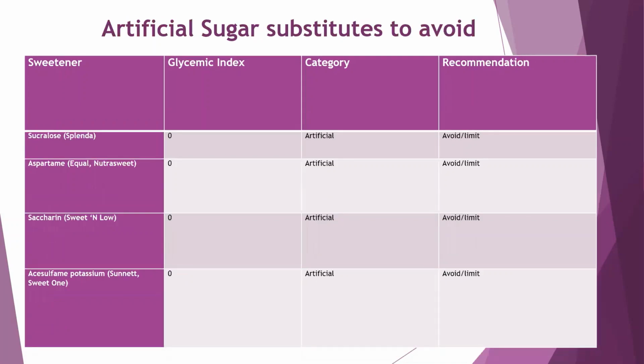And then moving on to artificial sugar substitutes, these are things like sucralose in Splenda, that is the yellow packet, aspartame in Equal, or NutraSweet, that's the blue packet, saccharin in Sweet and Low, and you might have seen this in the pink sweeteners, and Sunnet or Sweet One. I'm not even going to try to pronounce this one. All of these are artificial sugar substitutes. They are significantly sweeter than sugar, and they can cause increased carb cravings and inflammation. So I would recommend avoiding this as much as possible.